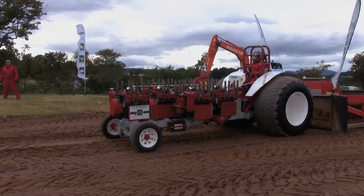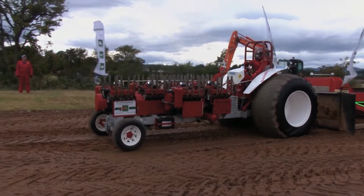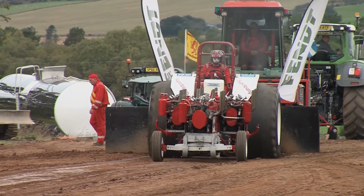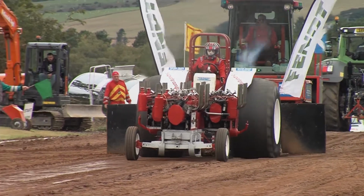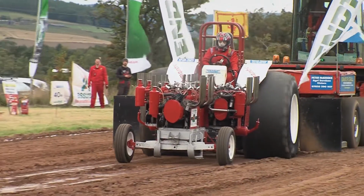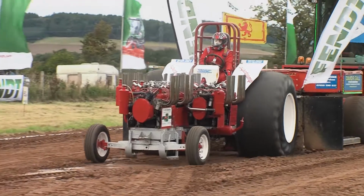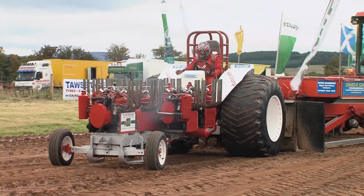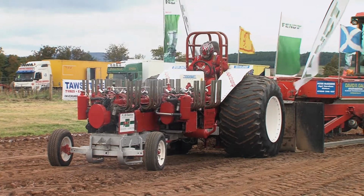And another historic machine. This is Supertramp. Count the exhaust stacks. That's 6 naturally aspirated V8s. 6! Well, it must be very complicated to get all those motors driving down through one shaft, but everything looks to be going great here. Yeah, the driver punches the air. He's very happy with that pull.